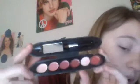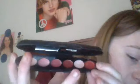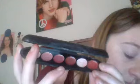Ooh, I like colors. Six-color lip palette in Kissable, and I'm obsessed with this color. This color is the best color. So, let's go up to the primer slash base.